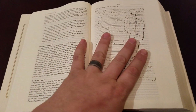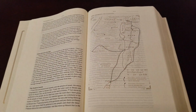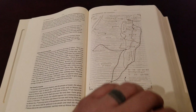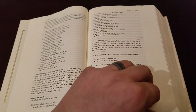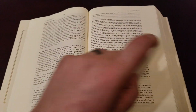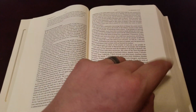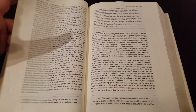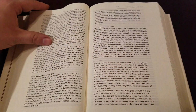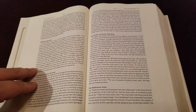All right, here's one of the maps, illustrations from Peter Voth. And you have your introductory illustration from Peter Voth as well. Those are all going to be listed in the back. And let me get to the start of a book and show you. I know you saw it at the beginning of Genesis, but here's Deuteronomy right here.